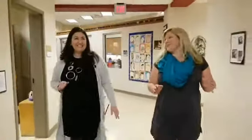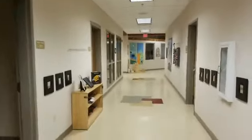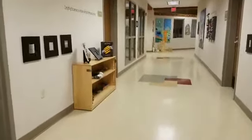I love this. And speaking of magic, we are in one of your hallways, which are truly magical on their own. You have a lot of different art here. Where does this art come from? Are you picking it up at IKEA? Not at all. Our children are the artists.